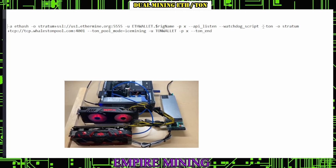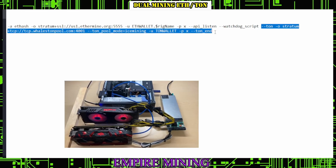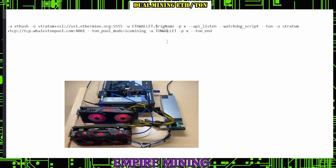You're going to add in here. This is where the TON starts. This whole thing right here is what you're going to want to add for the dual mine. This adds it. That's the pool that TeamRed is using. There are other pools out there, but so far we've been pretty good with this one. The mode is icemining. And then here's where you're going to post in your wallet.